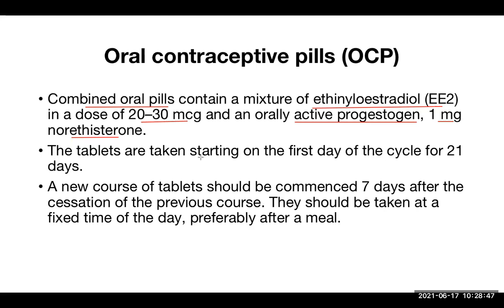The tablets are taken starting on the first day of the cycle for 21 days. So first day of the cycle for 21 days continuously. A new course of the tablet should be commenced 7 days after the cessation of the previous course. Now here for 21 days, the lady has taken it, isn't it? Now there will be a gap of 7 days. After 7 days, she should start it again. So this is how it is used.